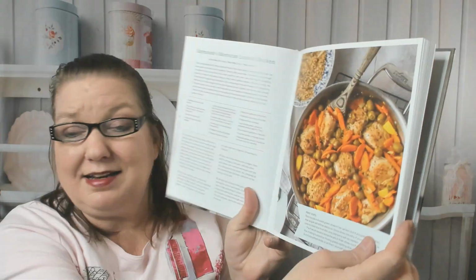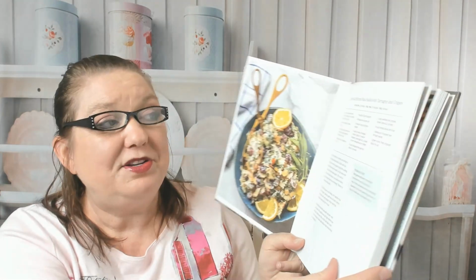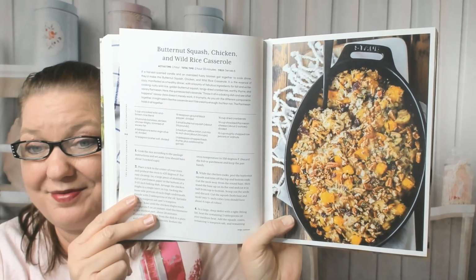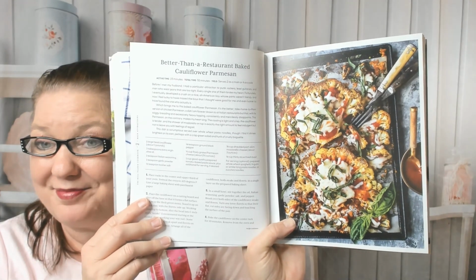Raymond's Moroccan lemon chicken. Four unboring ways to use shredded chicken. Nice. Lemon chicken pasta salad with tarragon and grapes. Oh, interesting. Butternut squash chicken and wild rice casserole. And you could substitute your favorite vegetarian protein in there instead. Better than a restaurant baked cauliflower parmesan. Oh, that looks amazing.